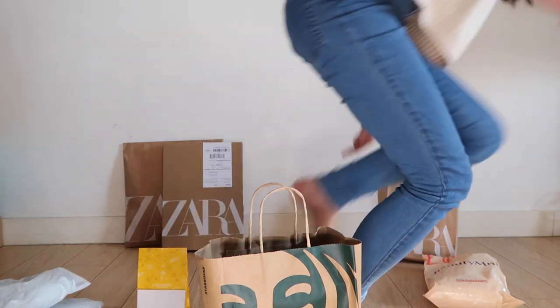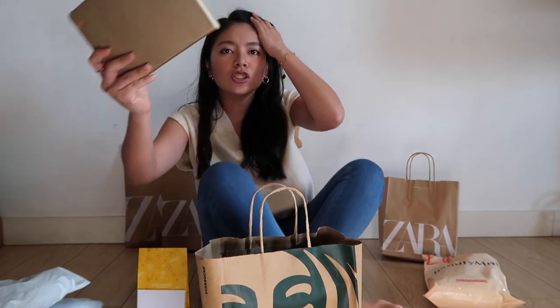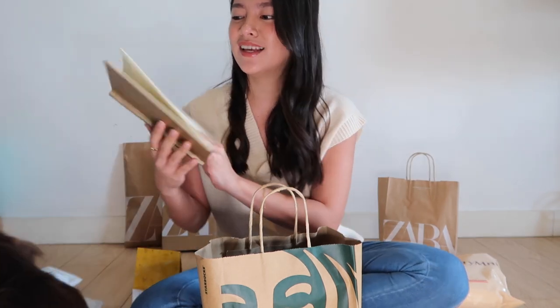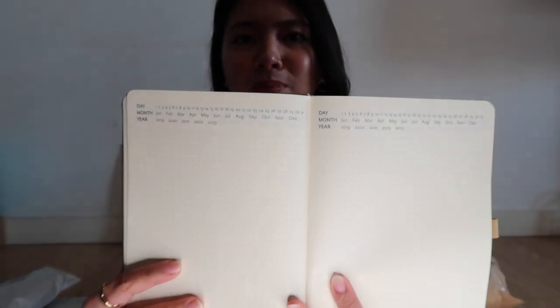Starbucks. Parang lahat tayo may ganito, no? So for the past years, ang kinukuha ko lagi sa Starbucks is yung planner nila. But then I realized, hindi ko siya nagagamit. And last around September, October, bumili ako ng planner. Wait, I'm gonna get it. I just got this from National Bookstore. Yung planner na to, kasi nga ang hirap maging consistent mag-plan ng monthly. So this is the type of planner that I have right now.